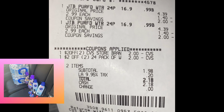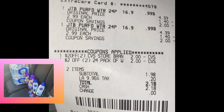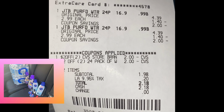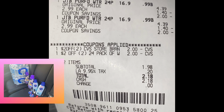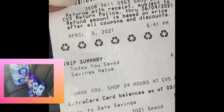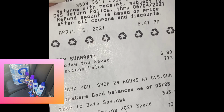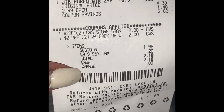Now, I could have taken my $2 from the Snuggle people and paid towards this, making the water completely free. But I went on ahead. I paid that $1.98, and I left the store, y'all. So I saved $6.80 on two 24 packs of water, y'all. That's 48 bottles of water, honey, okay? Yes, I did that today. I have unfinished business in CVS, and I will be going back.